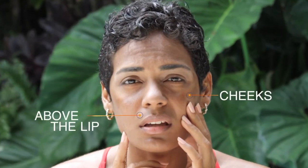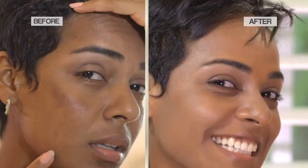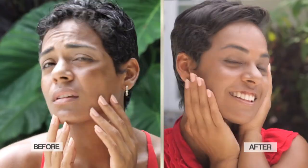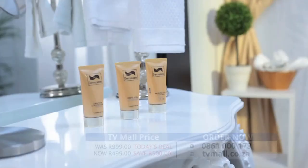Objective: even out your skin tone, clear and reduce dark spots on your cheeks and upper lip with clinically proven results. As you can see, my brown spots are gone and my skin has that healthy glow that it used to have from before. Now when I look in the mirror, I see young, radiant, vibrant skin that looks smooth and silky. So I'm so happy. And I still get to play golf every day, so I get the best of both worlds.